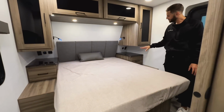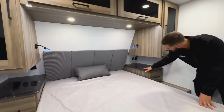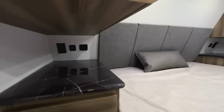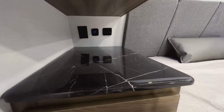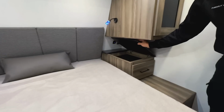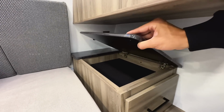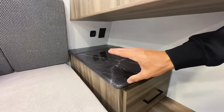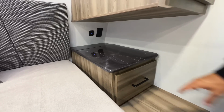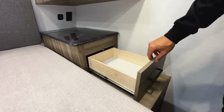You have a queen size bed. One of the coolest features they do is this epoxy countertop space or bedside table space on each side. And then look at this. Come over here real quick. Each side will flip up for hidden storage down underneath there to really just maximize that space. So that is really cool, definitely unique. They give you the drawer down underneath here as well that will open up. So you have the hidden storage and the drawer.